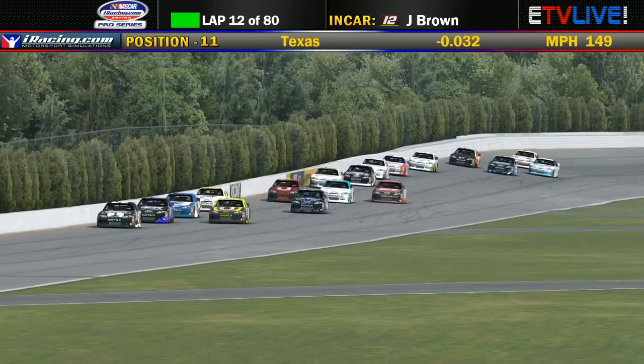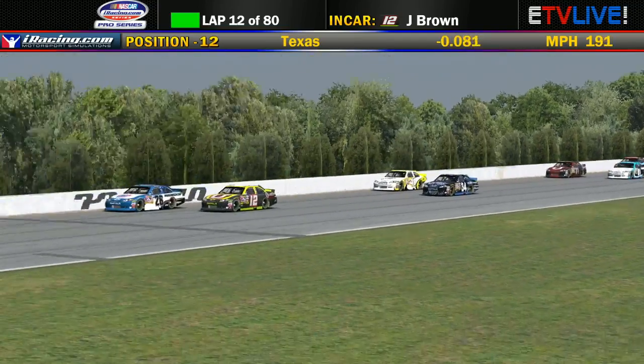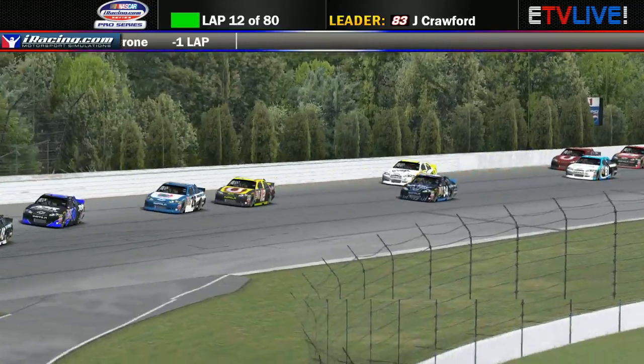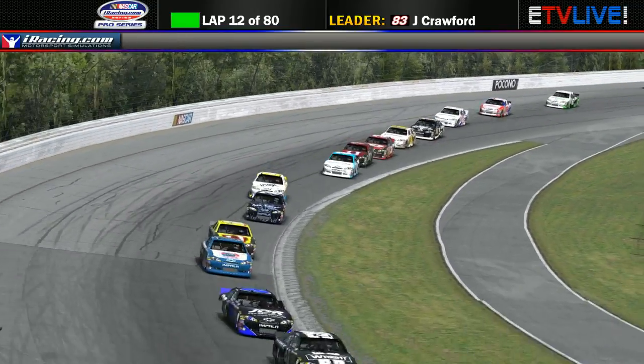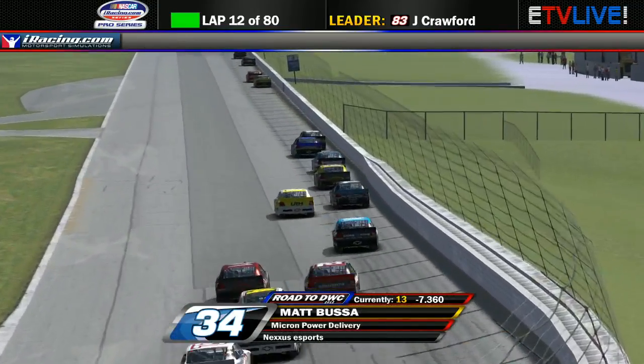12 is going to get passed now by the 04 of Tyne. Here comes the 26 of Lawton. That's 10th, 11th, 12th. Looks like 13th back here, so right outside the top 10. A lot going on right now. Yeah, there's a lot of anxious moments back here. The 12 and Joey Brown has had quite a few in the last few laps.